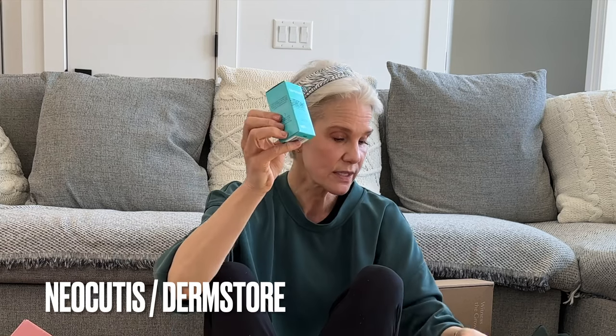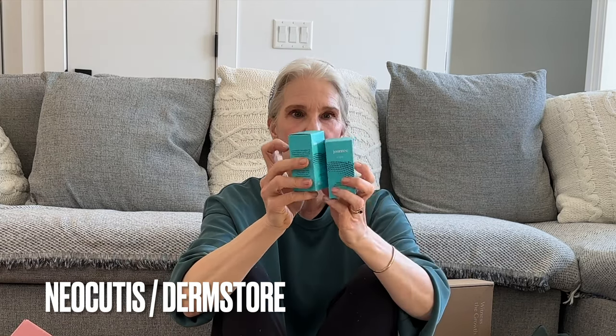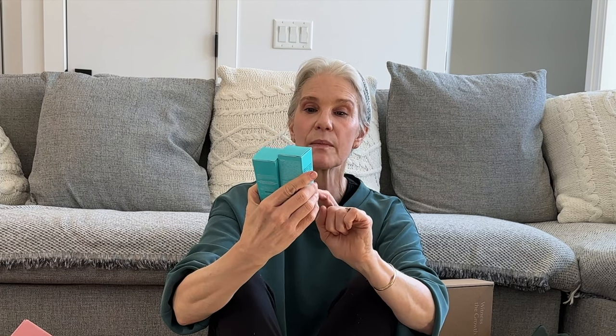These are the Neocutis products. They just sent me three. This was from Dermstore. Dermstore sent me three of these: the Revitalizing Day Cream, their Soothing Tightening Cream, and Illuminating Tightening Eye Cream. So those are going to be in the review products. It looks like I have a lot to review for you lovely people.